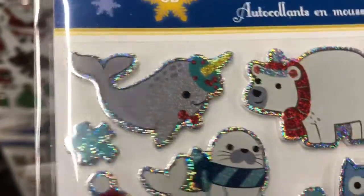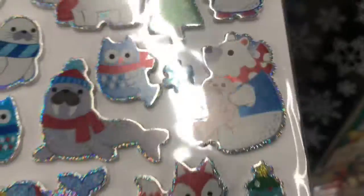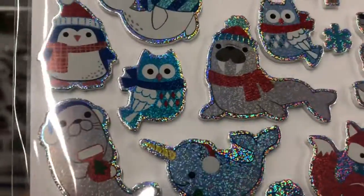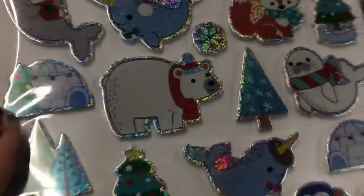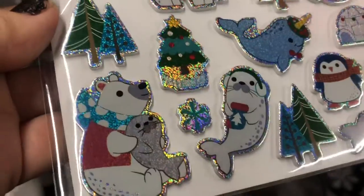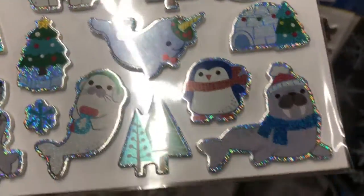We got some polar bears and Christmas dolphins, penguins, owls, snowflakes, some seals, a little fox with a scarf, trees. The polar bear looks like the Coca-Cola bear. Is that a cupcake? Decorated present? Too cute.